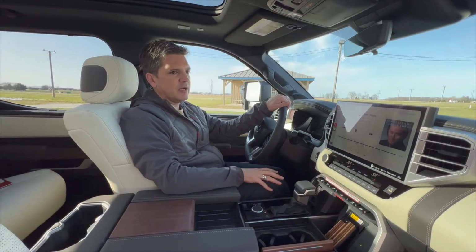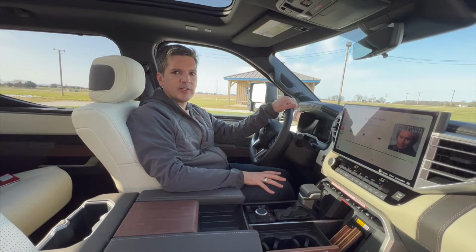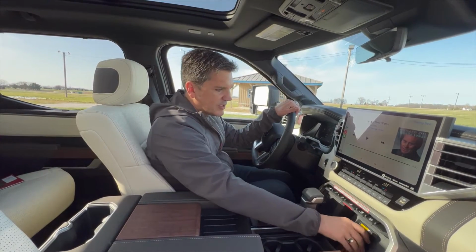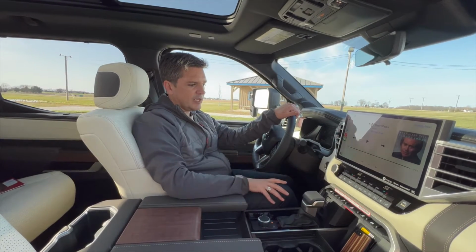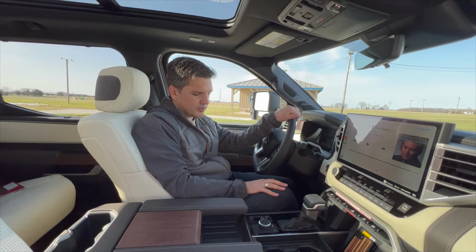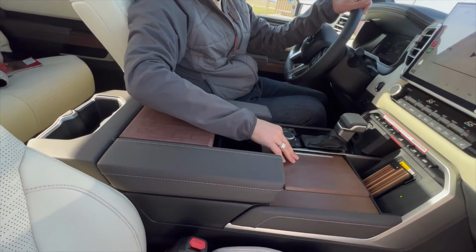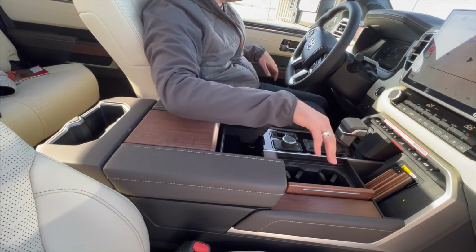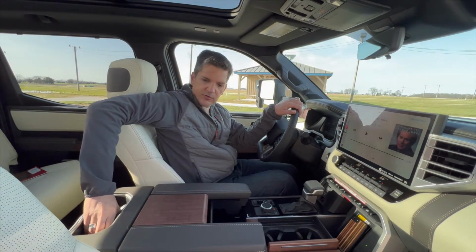Works really well. You got a 12-speaker JBL audio system connected to it. Wireless Apple CarPlay and Android Auto. You got wireless phone charging down below. Very easy to use. Down below, dual zone automatic climate control. Like the big knob, it's very easy to go through the functions. Lots of deep cubbies, lots of places to store things. The cup holders here, deep in the doors. Everything you need to store your stuff. We've got big cup holders back here for the rear seat passengers.